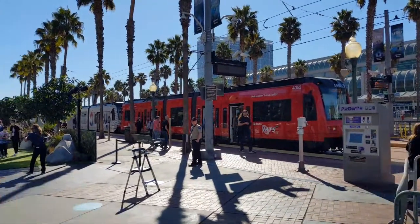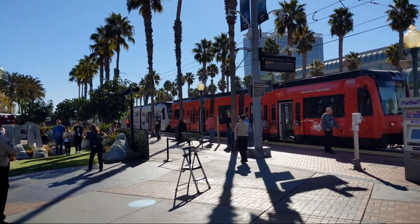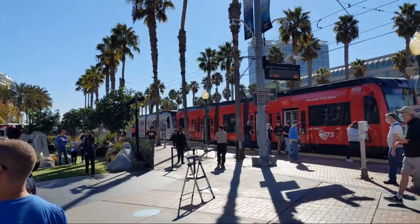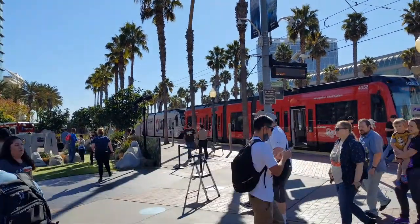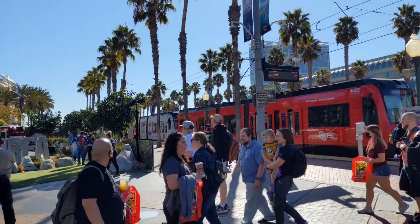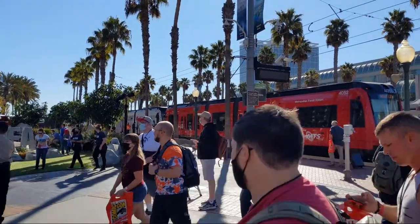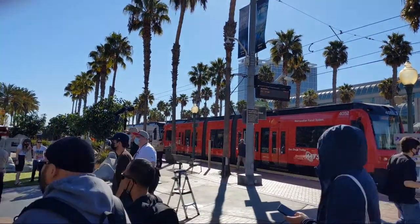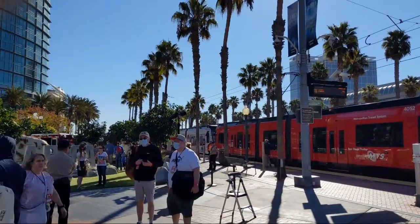I'm going to pan over. And I don't know if you can see in the glare of the sunlight, but on that back trolley there's something in white. I think that's probably just a run-of-the-mill ad, not Comic-Con related. I imagine they get ad revenue just like a lot of business people do. So anyway, I'm going to continue to pan to the left here.